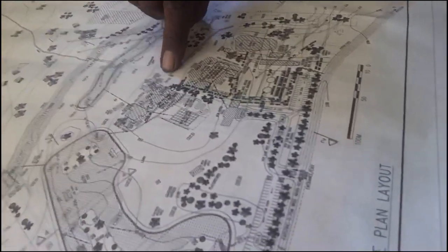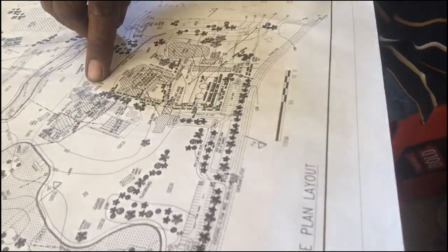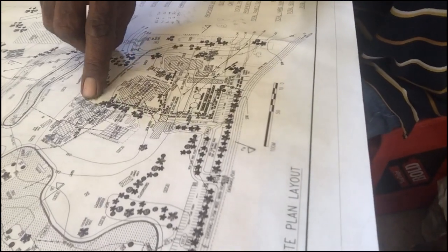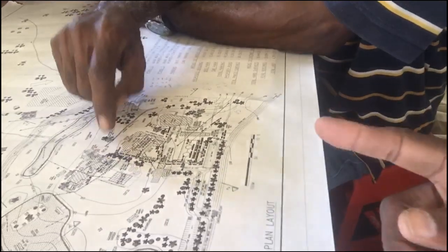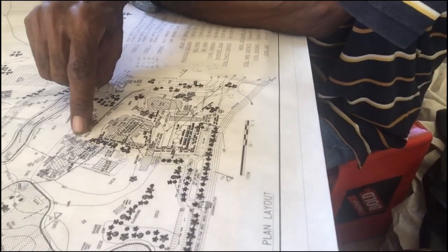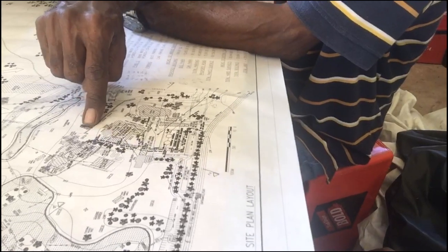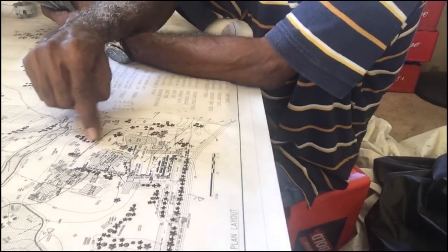This here was a tremendous aqueduct in its time, and right off here there was a water wheel. Some of the ruins are still there in the bushes. The aqueduct still looks good.